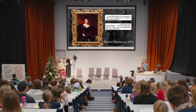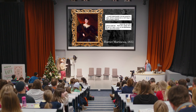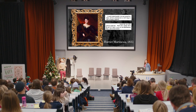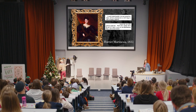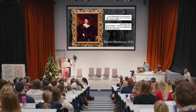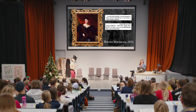What does Harriet say? It really looked beautiful. The room seemed in a blaze and the ornaments were so well hung on it that no accident happened, except there was one mishap. One doll's petticoat caught fire. But luckily, as you can see, there was a sponge tied to the end of a stick to put out any supernumerary blaze and no harm ensued. So even then, you had to be health and safety conscious.